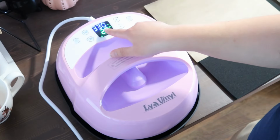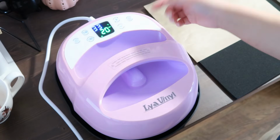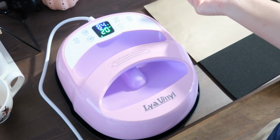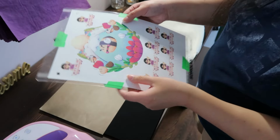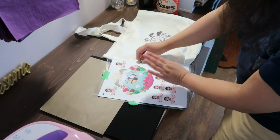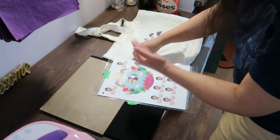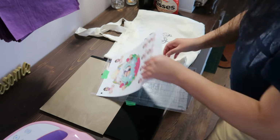It says 330 degrees Fahrenheit on the website that I bought it on, so we're gonna try that, even though for the polyester tote bag that I'm gonna try, it's supposed to be 380. So we're just gonna go with 330. Also, I don't know if I cut this right because it's kind of going through. Unlike normal heat transfer paper, you don't have to reverse this. You just take this and plop it on top of whatever you're putting the image on.